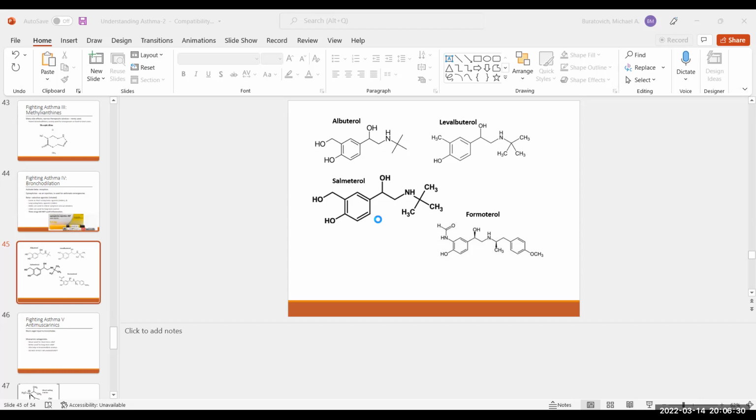Your big gun drugs for allergies are your antihistamines. So this is the H1 receptor. When we look at drugs for the GI tract, we'll look at H2 receptors. Those are in the GI tract. They're involved with the secretion of stomach acid. Many of those are available over the counter, the H2 receptor inhibitors. These are H1 receptor inhibitors.